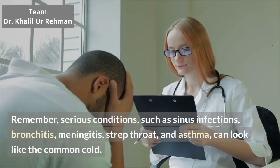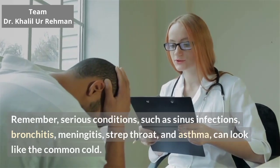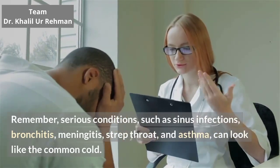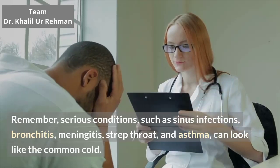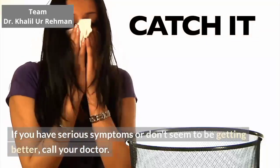Remember, serious conditions, such as sinus infections, bronchitis, meningitis, strep throat, and asthma, can look like the common cold. If you have serious symptoms or don't seem to be getting better, call your doctor.